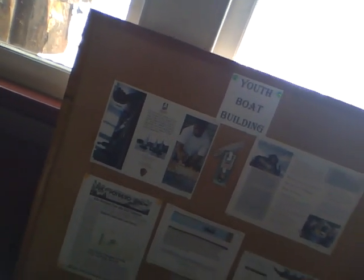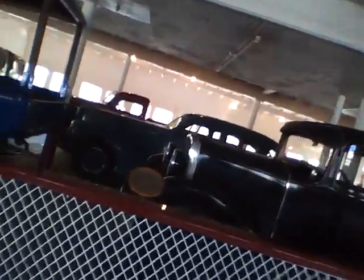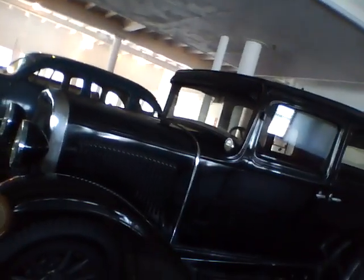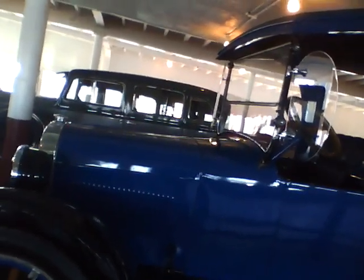And look at these little boats. Youth boat building. Nice little boat. This is a 1930 Dodge. And we're just looking at a 1924 Dodge Express wagon.